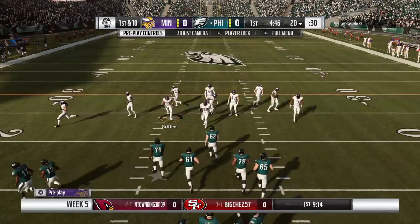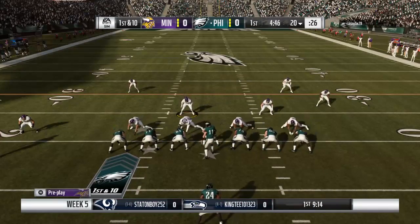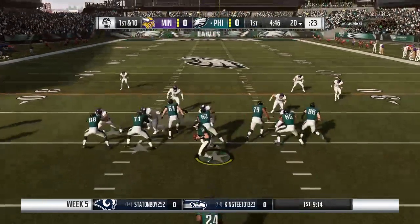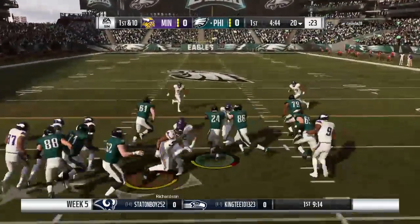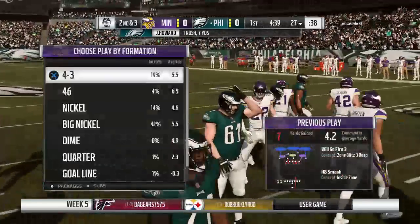Wentz and the Eagles now with a 1st and 10 at their own 20-yard line. First carry now for Jordan Howard. It's a 7-yard carry to set them up with a 2nd and 3.